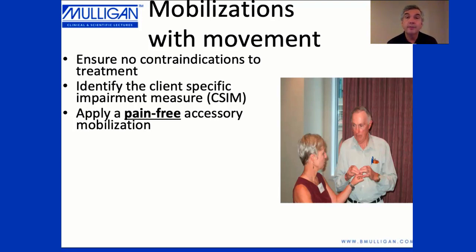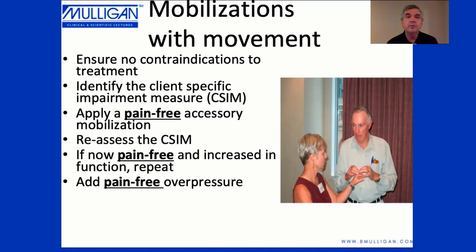Now, how do we know it's pain-free? Well, you've got to ask the patient, don't you? And so the patient is actively involved in this decision-making process now. While maintaining that pain-free accessory mobilization, we have the patient now do the client-specific impairment measure, the very thing that a moment ago was painfully impaired.